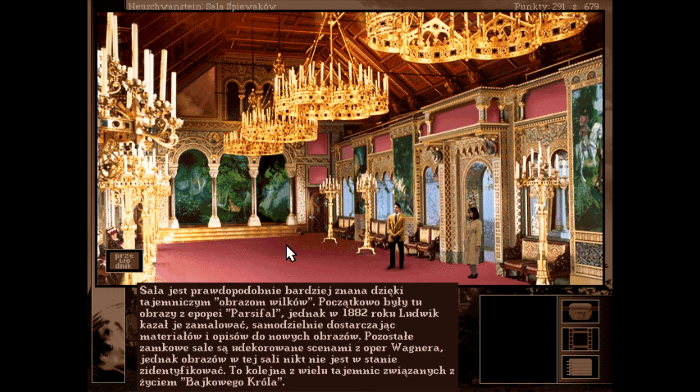The hall is probably best known for its enigmatic wolf paintings. The original paintings were from the Parsifal saga, but in 1882, Ludwig had them replaced, supplying the description and titles of the new paintings himself. While all the other rooms in the castle show scenes from Wagner's operas, the scenes in this room are not from any opera that anyone can identify. It is yet another of the many mysteries associated with the life of the fairy tale king.